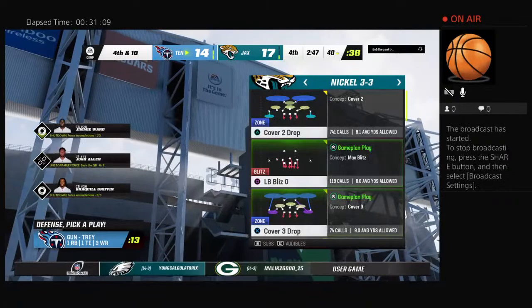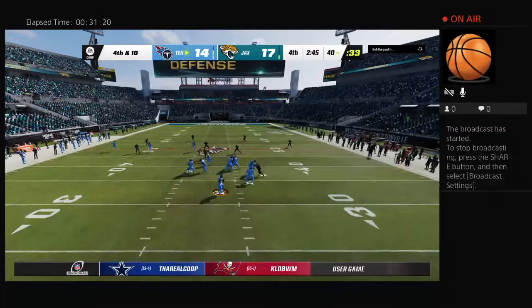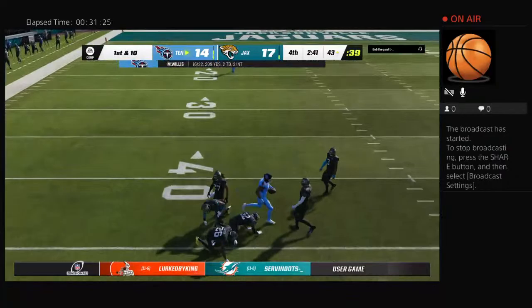Willis, got to have this one. And he'll be brought down on the other side of midfield at the 43.